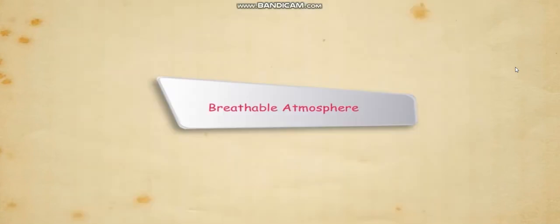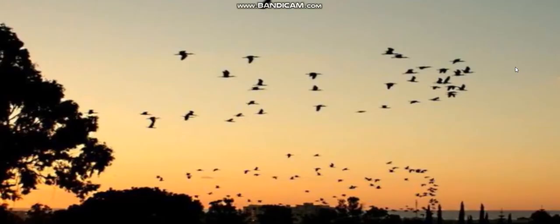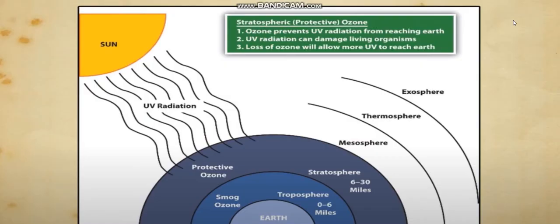Breathable atmosphere. Living beings need oxygen to breathe in, which is present on the Earth. Plants need carbon dioxide for preparing their food through photosynthesis, which is also present on the Earth. Moreover, the presence of ozone in the Earth's atmosphere protects plants and animals from harmful ultraviolet rays of the Sun.